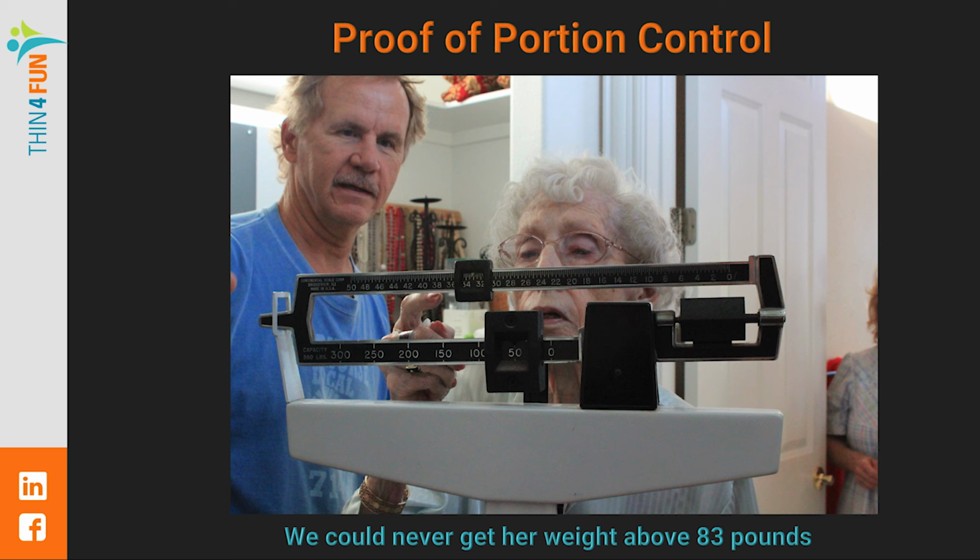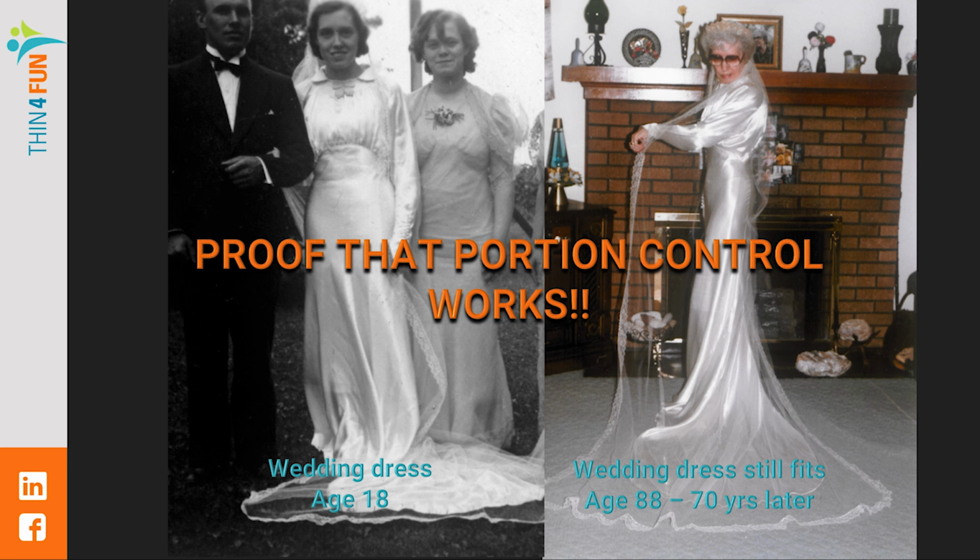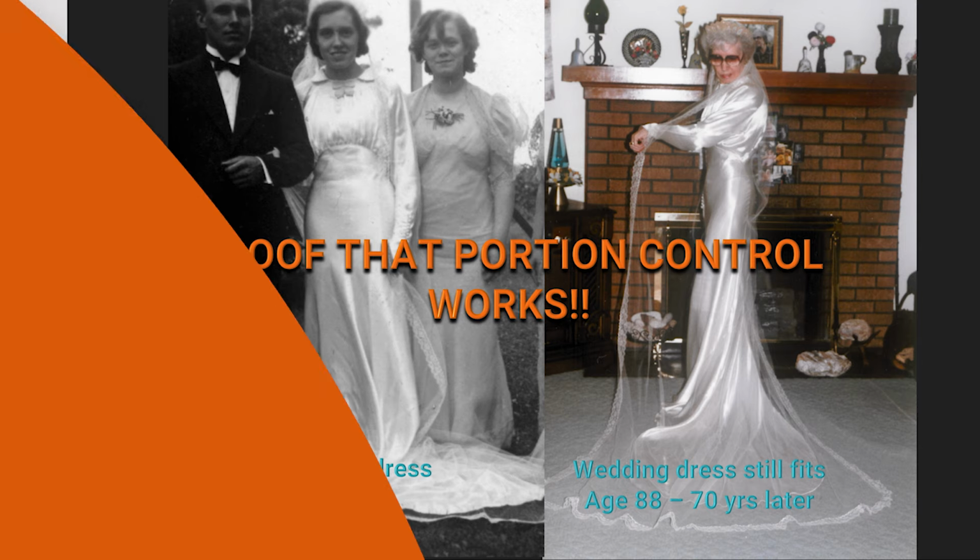So let's look at more proof. Here she was at age 18 in her wedding dress. Again, 70 years later, at age 88, here she is in the same wedding dress. Proof that portion control works.